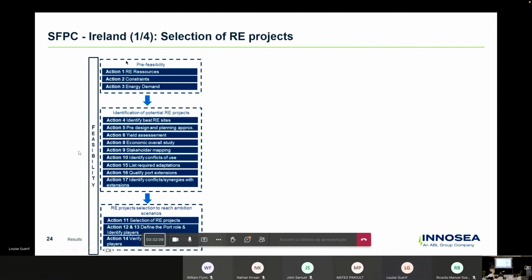So in the end, we have the first big phase, which is the feasibility study. So basically, firstly, we have the pre-feasibility study. For the case study of the Port of Shannon, these studies have been performed in the scope of the PORTOS project, in fact. So we need to assess the renewable energy resources. Do we have enough solar radiation, enough wind resources, wave resources, etc.